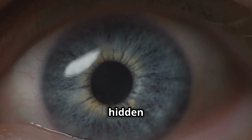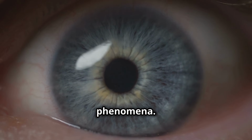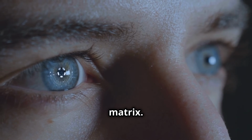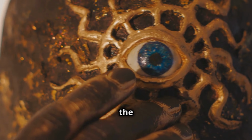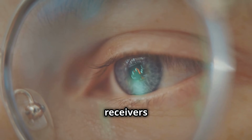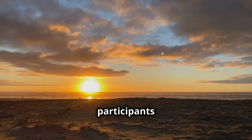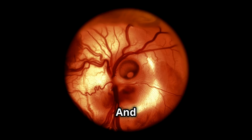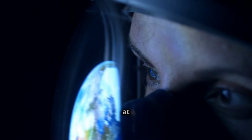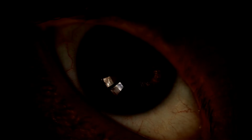We can witness this hidden world through everyday phenomena, fleeting shapes, strange patterns. These aren't glitches in the matrix. They're opportunities to understand the amazing machinery of sight. Our eyes are more than just passive receivers of light. They are active participants in how we perceive reality, and within their structure lies a fascinating story waiting to be told. Prepare to be amazed. The journey inward is just as awe-inspiring as gazing at the vastness of the cosmos.